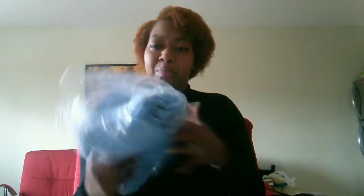I'm just going to show you what I got in this bag. I hope this stuff fits because I don't know what I'm going to do if it doesn't. I really don't like returning things, so that's not going to be a thing. So I got this blue dress. It's all dresses. I love dresses.